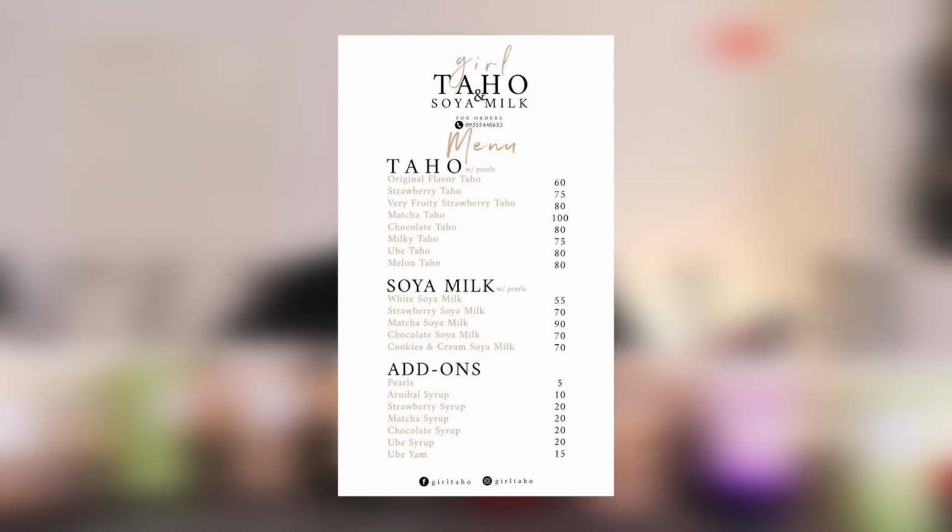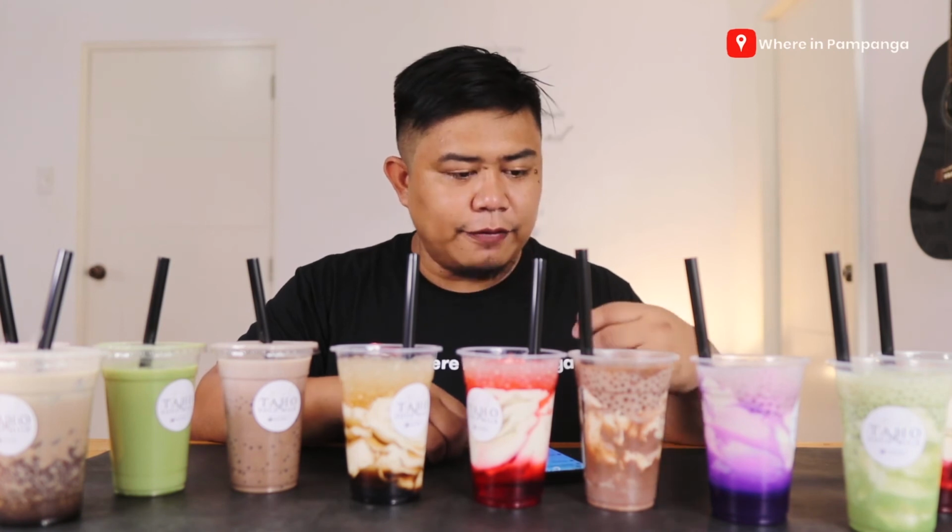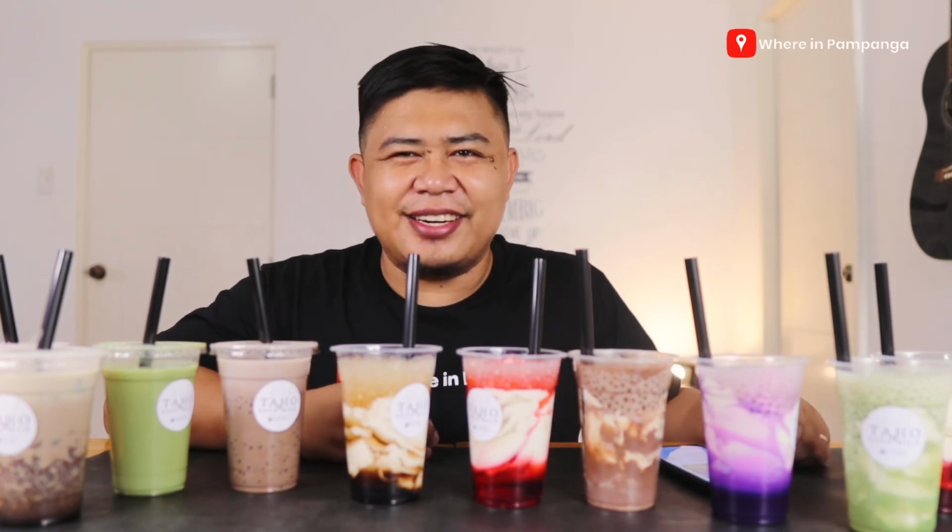Okay, they are open for drive-thru and pick-up every Monday to Saturday between 9 AM to 2 PM. They have partner delivery couriers, Atad Delivery Services and Pakiboy Delivery. So these are also available from those delivery services. As Girl Taho and Soya Milk says, you don't need to wait for Manong Taho because Girl Taho is here.